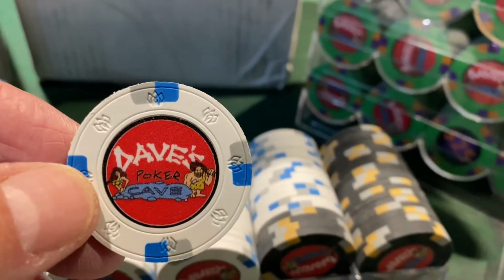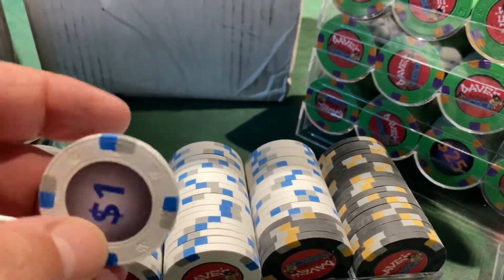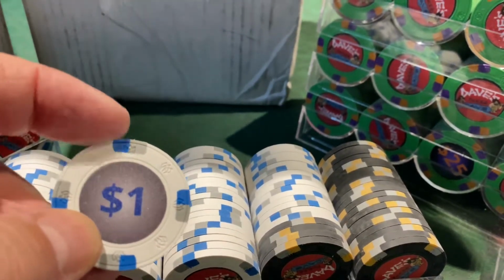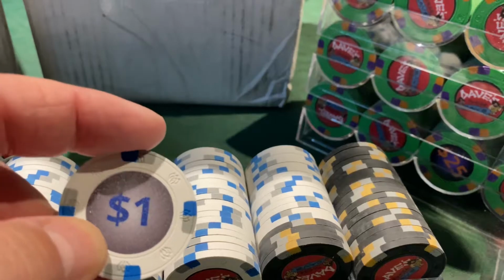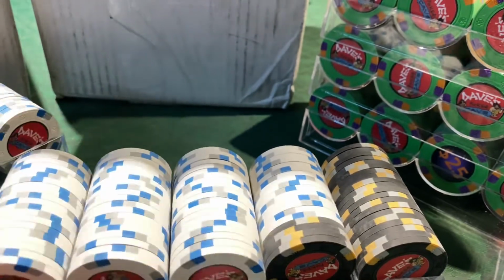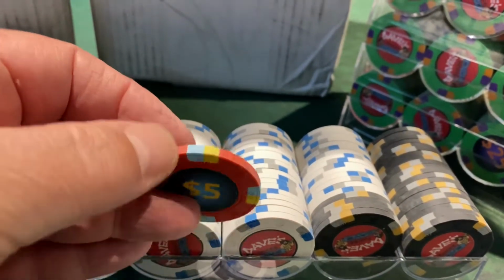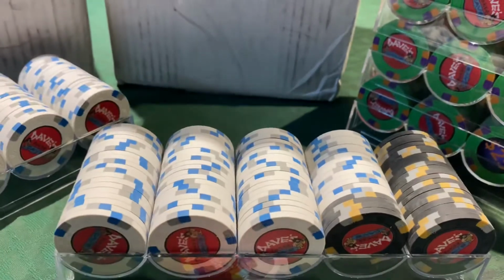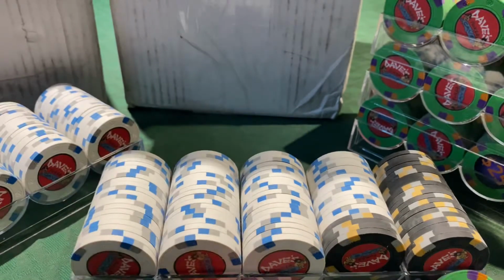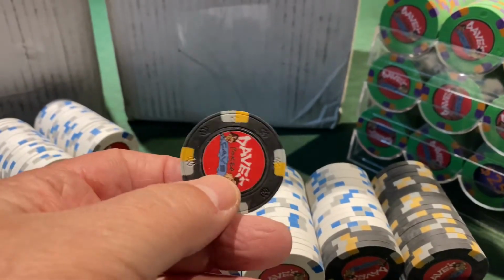Got my Dave's Poker Cave logo on the front, the denomination on the back. I customized the colors of the denomination to match the edge paint. So the white one, the $1, is gray and blue. The $5 red chip is yellow and blue. The 25s, I went with the purple and orange. The 100s, yellow and gray.